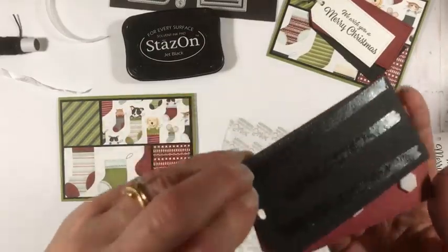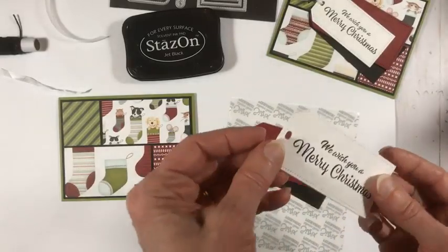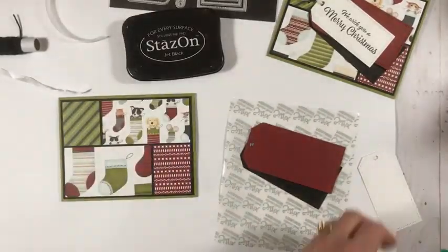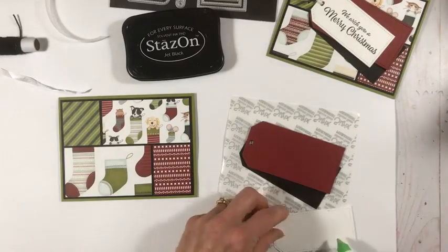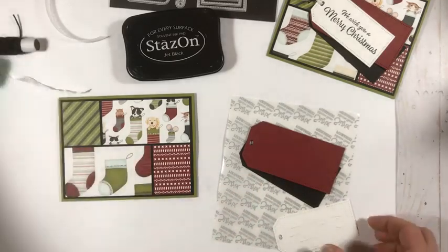And I've also got adhesive on the back side of my black one. And then I'm just going to take this white one, and I am going to attach it over the top. And I'm just going to use some white glue on here. Keep it simple.